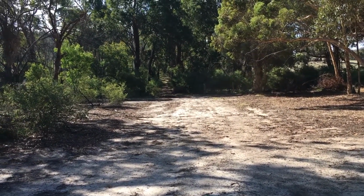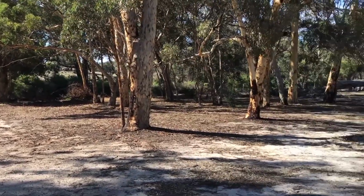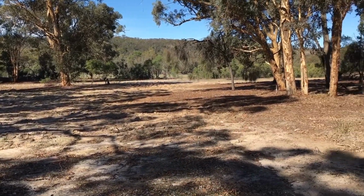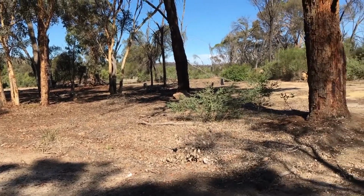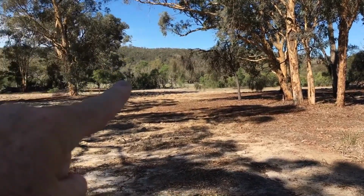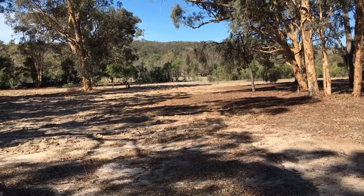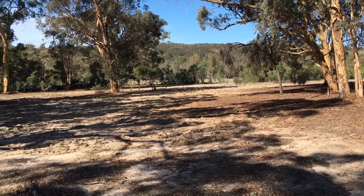There's a few fallen trees I had to get around, as in go over the branches. This used to be the camping area. It's absolutely peaceful. The only noise you get are the noises of nature. There used to be a communal fireplace there. There used to be 2 toilets, male and female, down over here somewhere, but they were in sort of a really bad condition.